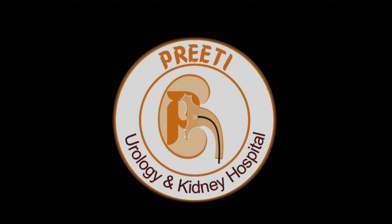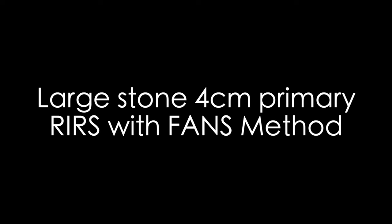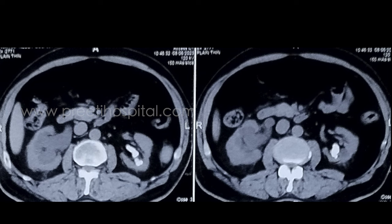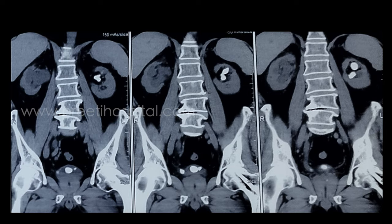Here is a case of large stone volume, 4 cm maximum diameter, primary RIRS with the suction method. Normally for these types of stones we do PCNL; after 15 years, I do not usually attempt RIRS. However, after suction has come, when the patient is on a stent and the stone volume is large also, we have a feeling that we can suck the fragments like in mini perc.